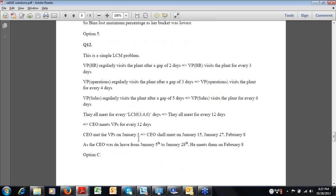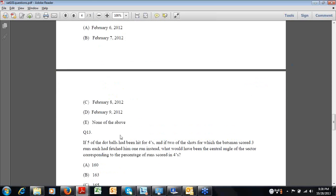So CEO met on 3rd, so they will meet on January 15, January 27, then February 8. As the CEO is on leave from January 5 to January 28, January 27 and 15 are ruled out. Only February 8 is left. So we have an option for February 8. We have option number C. We will go ahead and mark option number C.